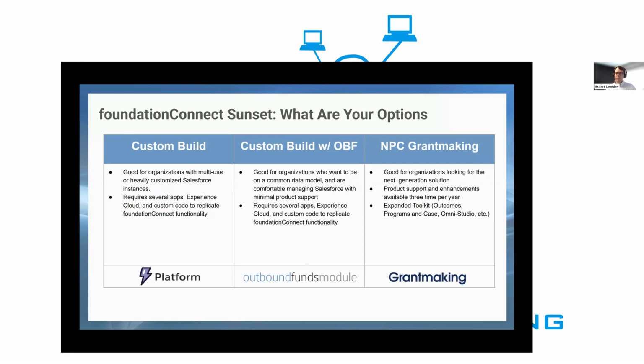Custom build with outbound funds is very similar to custom build, with the exception that outbound funds is a common data model. And it is an app that we can install into your Salesforce instance. I'm a big fan of trying to simplify things as much as possible for our clients. So instead of inventing, say, our own version of what grant making could be in Salesforce, we really like outbound funds because there's a huge array of customers already using outbound funds, and at least you're on a common data model with other grant makers. And there could be some downstream benefits of that with report sharing, integrations, et cetera.